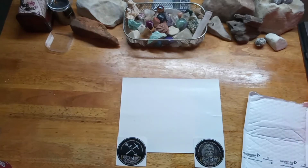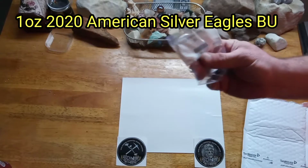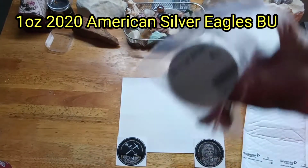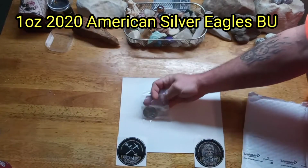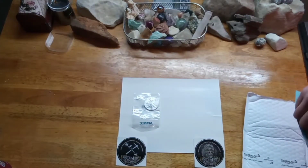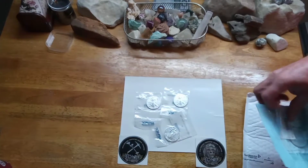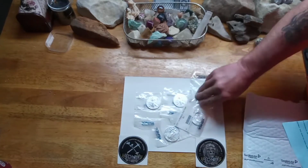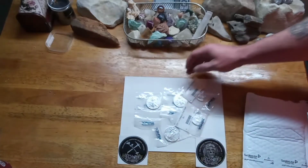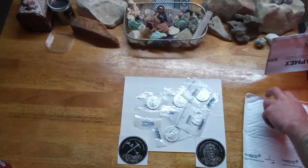See what we got here. Looks like I got a 2020 1 ounce American Silver Eagle. I know it's been a while since I've had some Silver Eagles in there, so I decided to get some to put in my raffles. Looks like I got five of them in here. I thought I got more than that. There's five of them. But yeah, I'm gonna be using them in my raffles and hope everybody enjoys that.